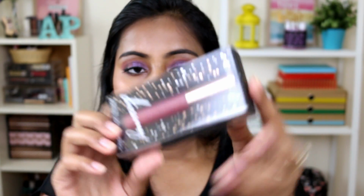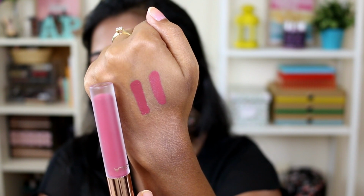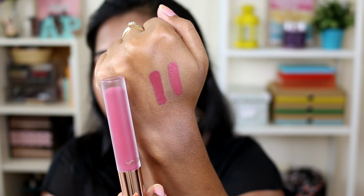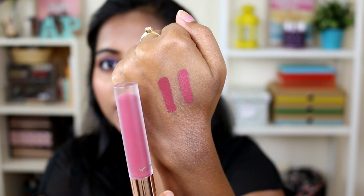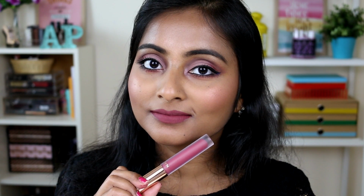And the next shade which I have is the shade called Kernel, and this one I got just because I wanted to try one more shade to see if the formula is consistent or not, and the formula is absolutely consistent, and I wanted to get a neutral kind of shade as well. So this is the shade Kernel. This is also a very flattering shade. It's like a mauvey berry neutral kind of shade. It's not too deep. You can actually wear it on a day-to-day basis for work or anything. So I really love this shade as well. It has hints of mauve, nude, berry, a very nice shade.